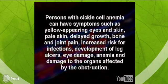Persons with sickle cell anemia can have symptoms such as yellow appearing eyes and skin, pale skin, delayed growth, bone and joint pain, increased risk for infections, development of leg ulcers, eye damage, anemia, and damage to the organs affected by the obstruction.